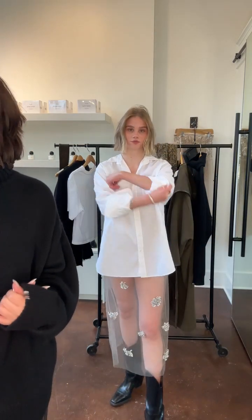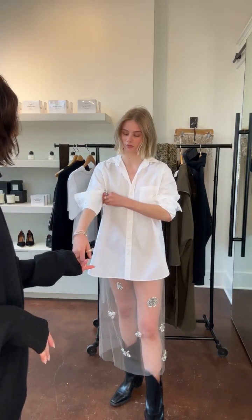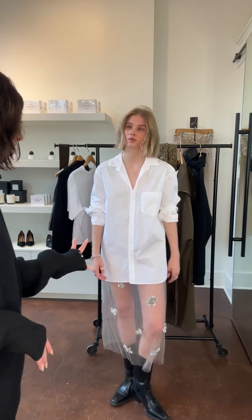You could also do tights with this as well. Or you could even throw the sheer dress on over the black slip dress or another slip dress situation, just to add another layer. Totally.